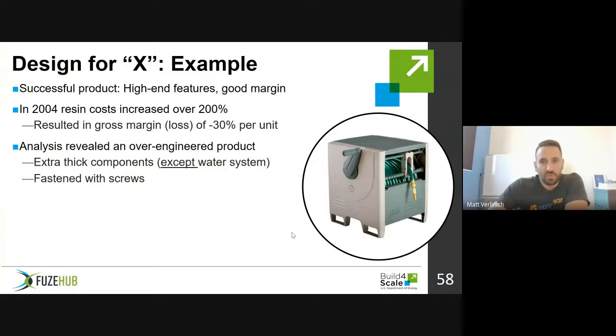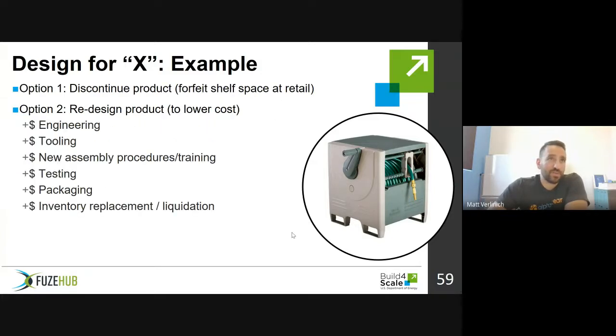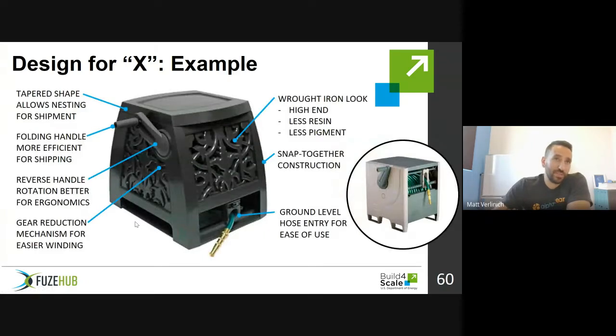So they weren't able to continue selling this, and they were ultimately going to forfeit their retail shelf space, which is another factor to consider. Once you go through the effort of building a relationship with a distributor, you don't want to forfeit that shelf space for a product that actually sells. It was definitely going to cost money to re-engineer all of this, and they had to figure out if they could actually do it.